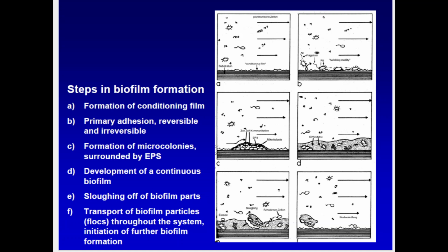Steps in biofilm formation. On the right side you can see 6 figures A, B, C, D, E, F. So it has 6 stages. Stage A, formation of conditioning film. You can see the figure on the top left side. Second one is primary adhesion, reversible and irreversible. Figure on the top right side. C, formation of micro colonies surrounded by extra polymeric substances. Figure C, you can see on the left middle. Next stage is development of a continuous biofilm. Figure D, you can see on the right side middle.